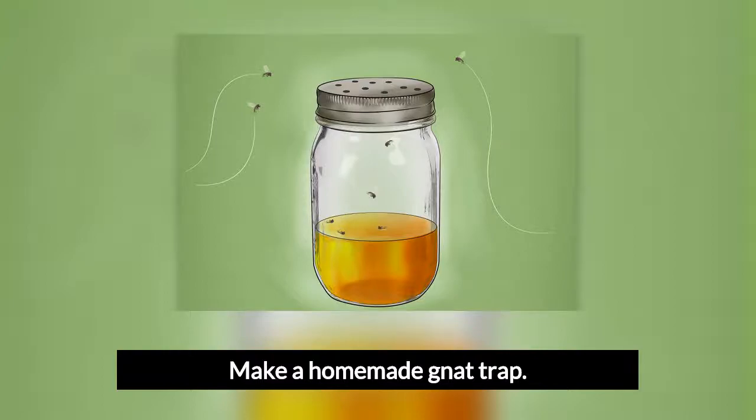If you don't have any lidded jars available, you can make another kind of trap by cutting off the top third of a soda bottle and placing it upside down in the rest of the bottle to form a funnel. Tape it to secure.